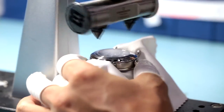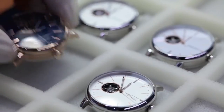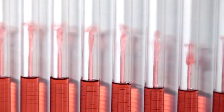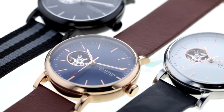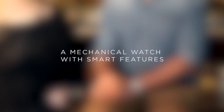Our passion is in the details. Fine craftsmanship provides 10 ATM water resistance for a lifetime of reliable timekeeping. Three hands, an open heart, and see-through back cover make Origin a classic and unique timepiece. With its simple, elegant design, Origin dresses you up for any occasion.